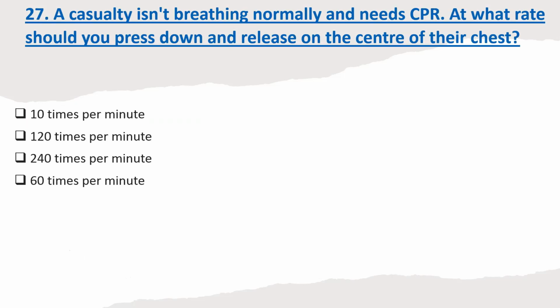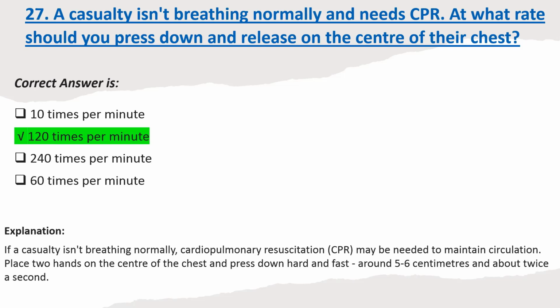27. A casualty isn't breathing normally and needs CPR. At what rate should you press down and release on the center of their chest? 10 times per minute, 120 times per minute, 240 times per minute, 60 times per minute. Correct answer is 120 times per minute. Explanation. If a casualty isn't breathing normally, cardiopulmonary resuscitation, CPR, may be needed to maintain circulation. Place 2 hands on the center of the chest and press down hard and fast, around 5 to 6 centimeters, and about twice a second.